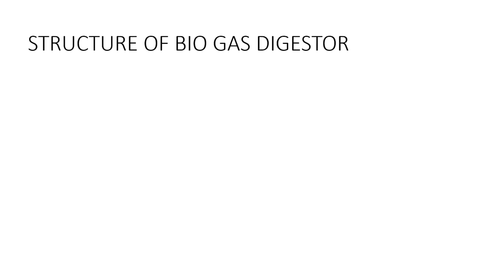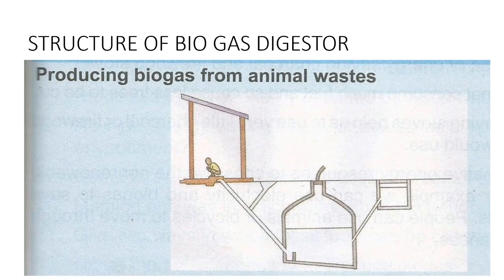It's the sludge that we take into the gardens to improve our crop yields. We're going to look at the structure of a biogas digester. This child is defecating, and these feces will move directly to the biogas digester, which is covered up to prevent what? To prevent entry of surface oxygen, which will disrupt our fermentation process.